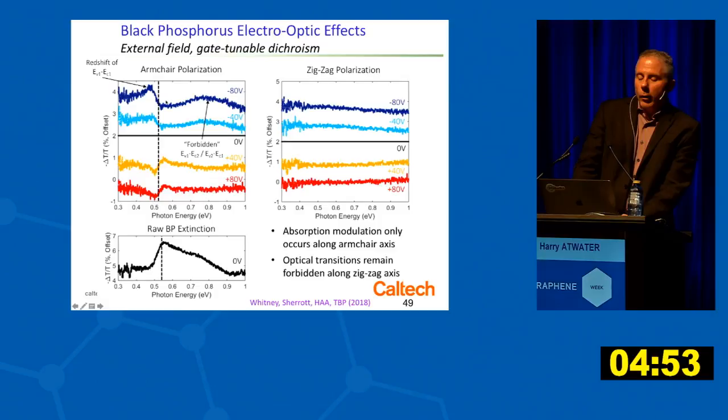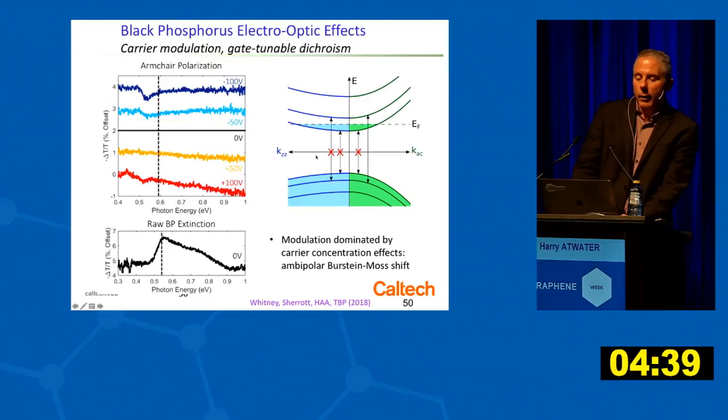Moreover, the features here indicate an in-plane dichroism. This tunability exists along the armchair direction, but we see no change in the permittivity or polarizability along the zigzag direction. That's indicative here of changes in the carrier modulation and a gate-tunable dichroism, so we can tune the in-plane properties under gate control.